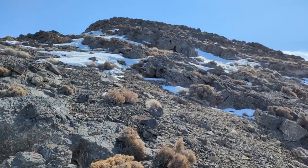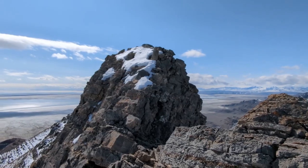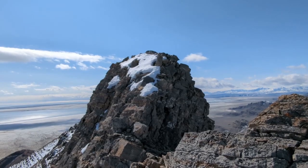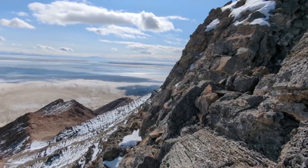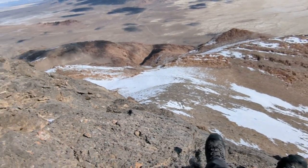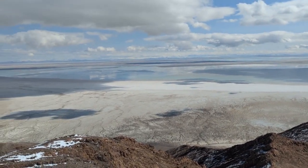On the ridge. Someone picked a carrot on the side. Well, I'm definitely in the activation zone, but this little knife edge seems a little sketchy in the snow and wind and cold. So I'm gonna sit behind this rock here and activate here. Salt flats look like a salt lake right now.